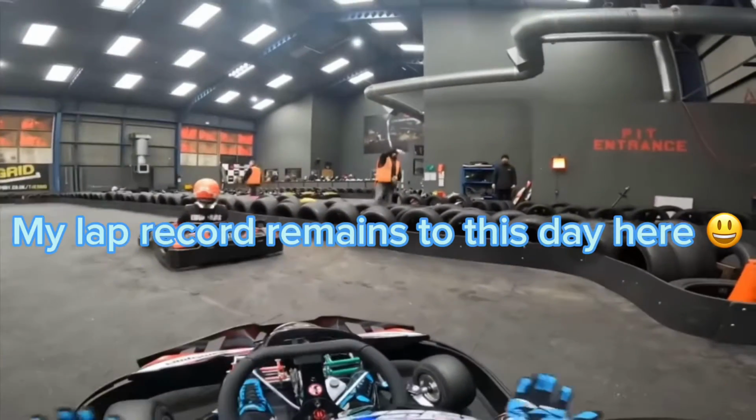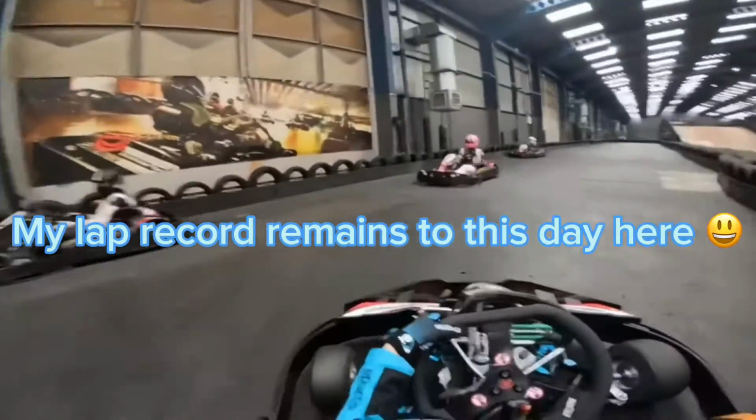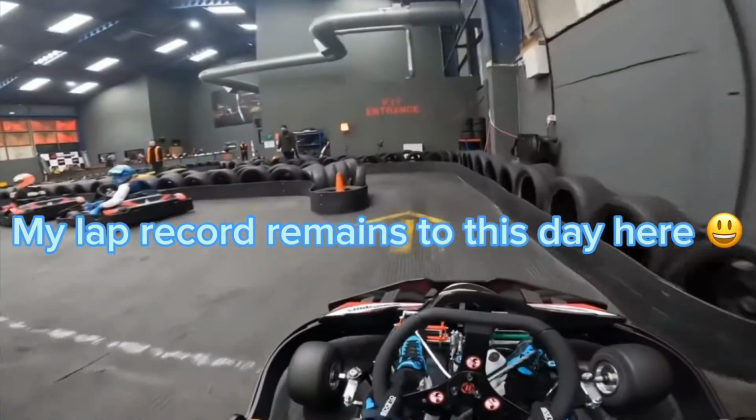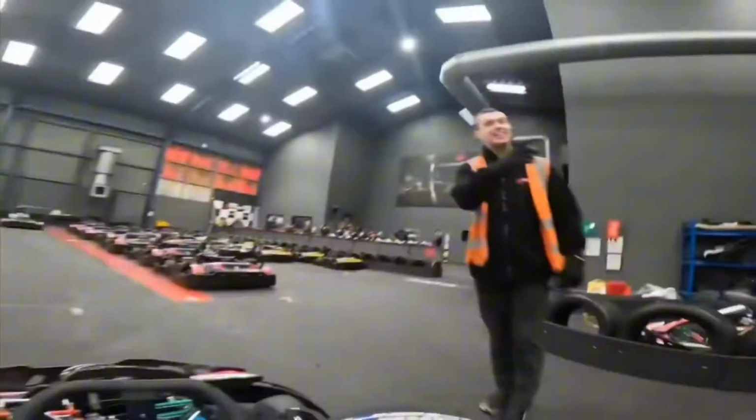So yeah, some of the lads were going out for another session and we just messed that up, so we need to get back to the pit lane. But check out the marshal's reaction. Yeah, it makes it good. We'll not blame him for taking the Lord's name in vain on a Sunday.